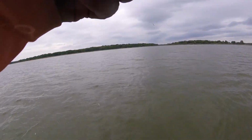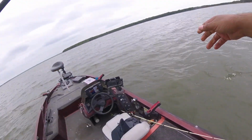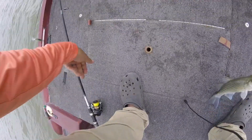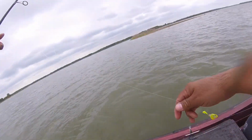I don't want to keep no little ones. I threw a couple of little ones back in. Let's see. He might have a little bit of size on him. So we're going to actually put him over here on the other side so we know. So we need 10.